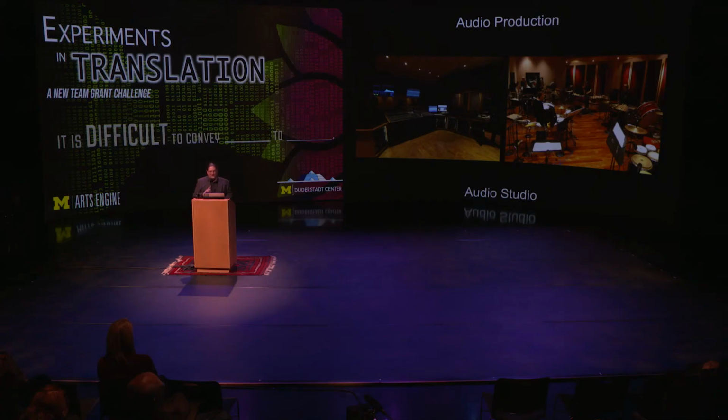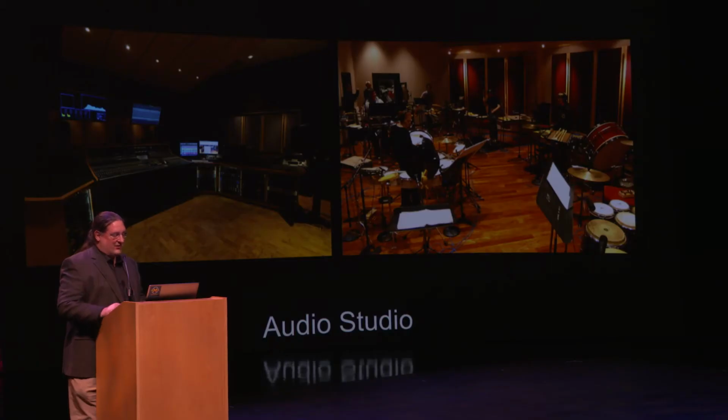And then of course we have our large audio studio, which is just outside these doors next to the video studio. And this audio studio is probably one of the top audio studios at any educational place like University of Michigan or any other college. It's probably as good as any professional studio here in the United States even. And you could get access to this.